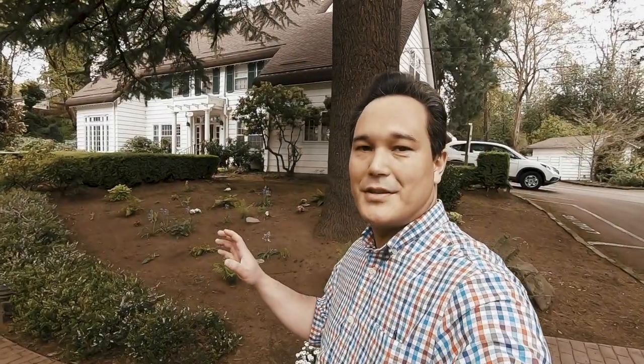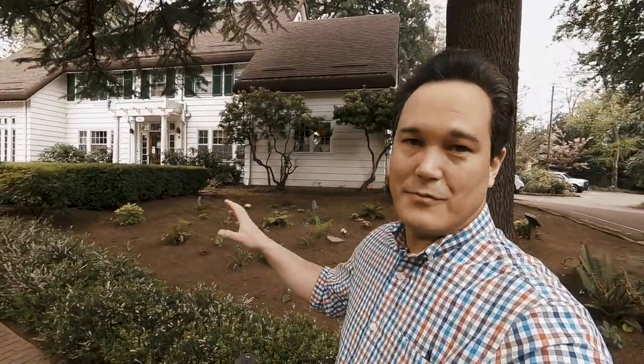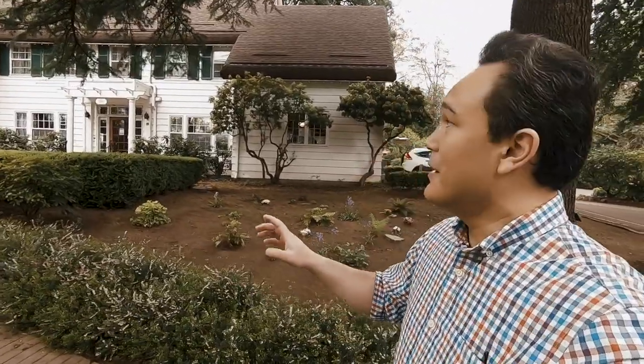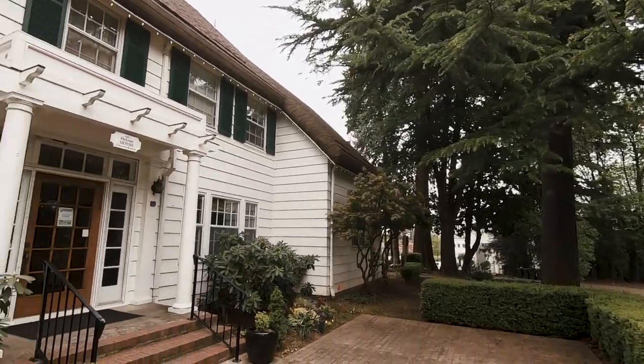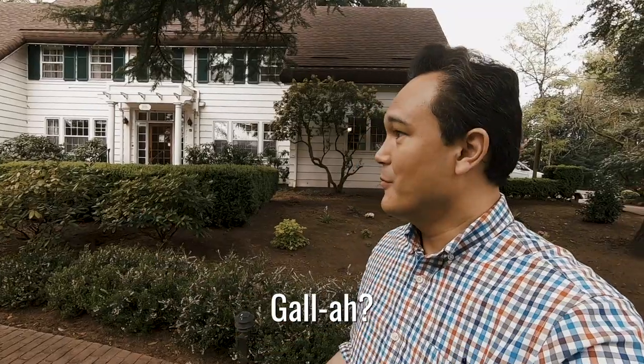So here we are at the historic McLean House here in West Linn. It was built in 1927, and it has 17 rooms, 3 bathrooms, and 2 full fireplaces. Now it's owned by the city of West Linn, and they use it so you can rent it out for weddings, corporate events, and in fact, in a couple days from now, they're gonna have a garden gala, and we'll check that out here in a little bit.